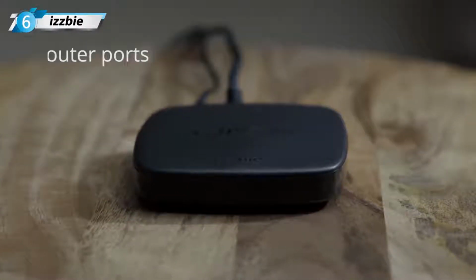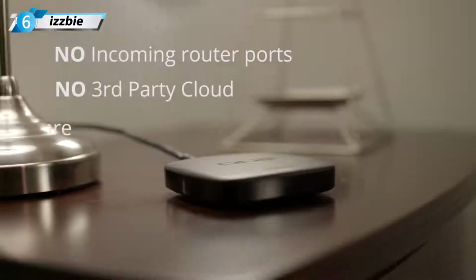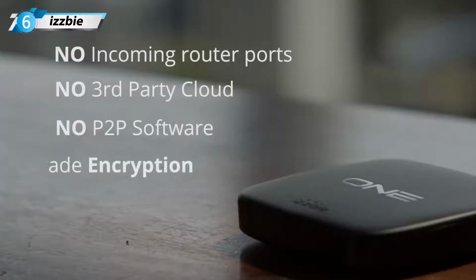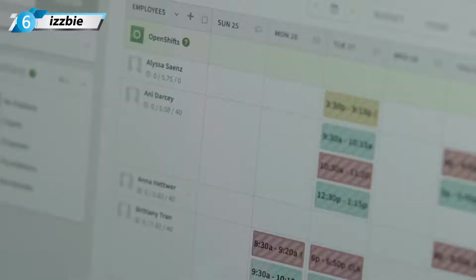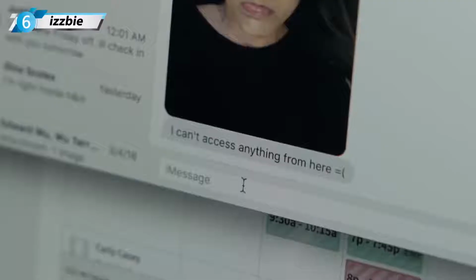ISBE does not use any incoming router ports. All third-party cloud and P2P software is completely out of the equation, and it protects your data with end-to-end military-grade encryption. This makes your data transfer faster, more reliable, and completely private. You can also improve team productivity by inviting others to join your network.